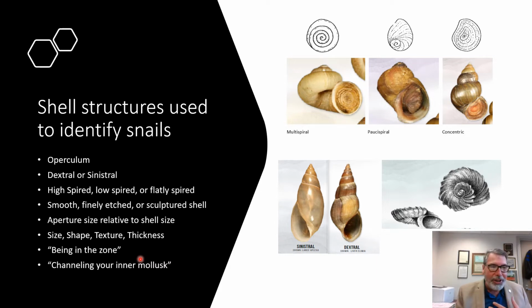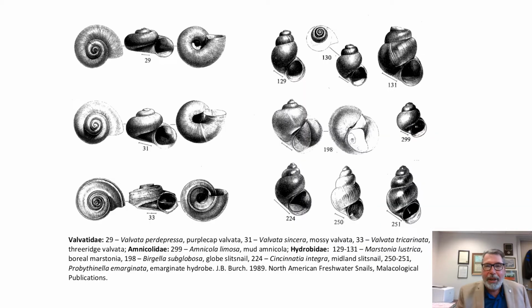I understand it might be easier to channel your inner fish, but dig a little bit deeper and you'll find that inner mollusk in there. The next few slides have pictures, or diagrams, of all 51 species of aquatic snails that we find in Ohio. Most of these were taken from the North American Freshwater Snails book that was published by Burch in 1989. It first came out as a US EPA publication in 1982, and all these numbers refer to the pictures that are in that book.